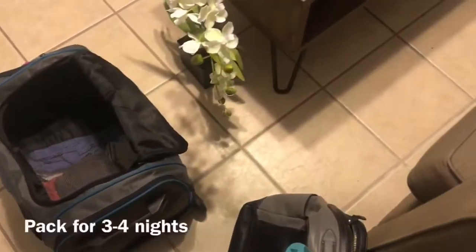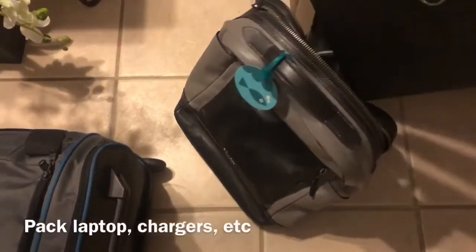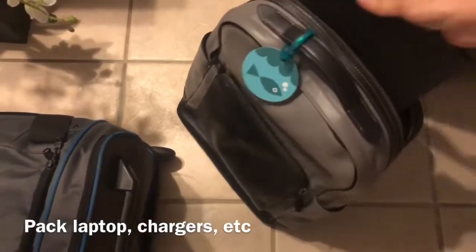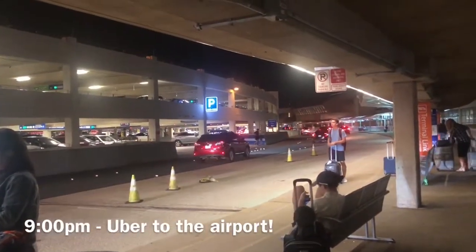So first thing, I have to pack enough clothes for the week. So I have them all pre-folded, just got to drop them all in the bag. And then take my laptop and other chargers and just drop that into the other bag. And since it's a fly day, I have to take an Uber to the airport.